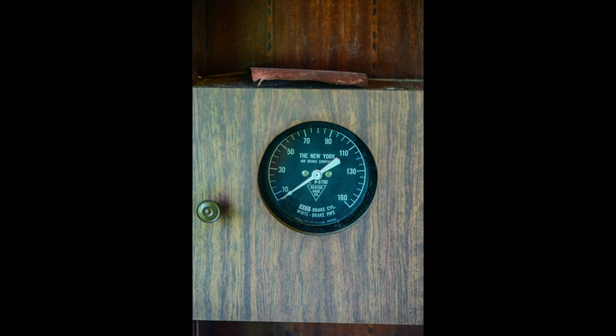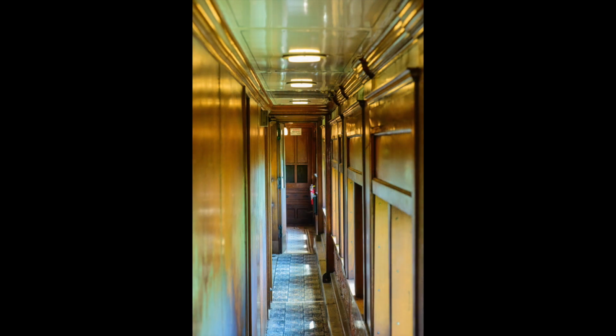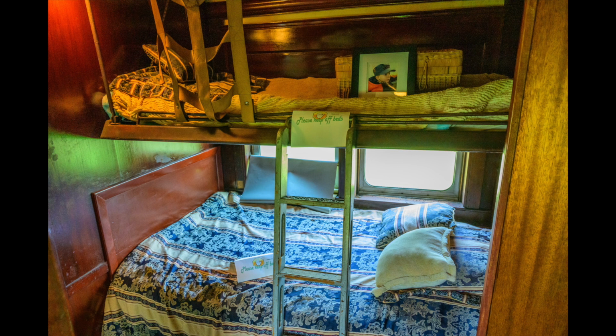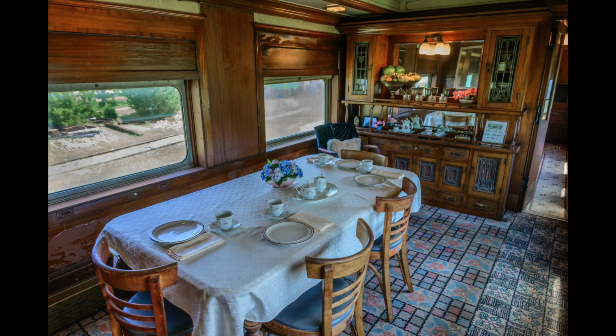Pressure gauges. And this is the narrow hallway you have between the outside wall of the passenger carriage, and then on the left you'll have little openings where you have the rooms. And you can see the toilet, from what I saw, was shared between two parties. Bunk beds for kids. You had a nice little dining area.